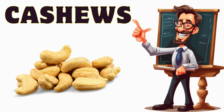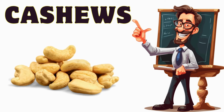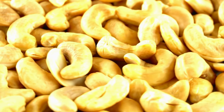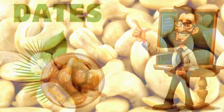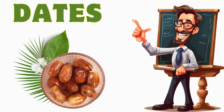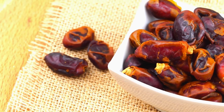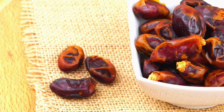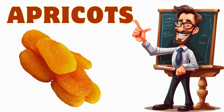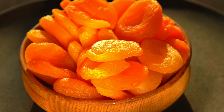With their unique shape, cashews are the artists of the dry fruit world. They're creamy and delicious, and they love to be in your favorite desserts and snacks. These sticky, sweet fruits are like little packets of energy. They come from beautiful palm trees and are full of nutrients that help you grow strong and healthy. Bright and cheerful, apricots are like little suns packed with vitamins. They're great for your eyes, helping you see better during your adventures.